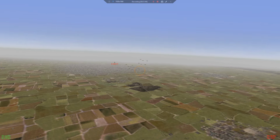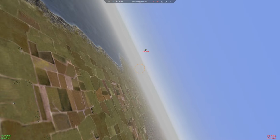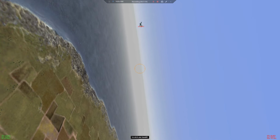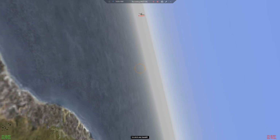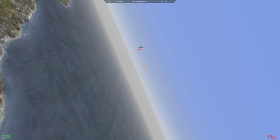Almost all of my bullets got into the target. Scratch one bandit.